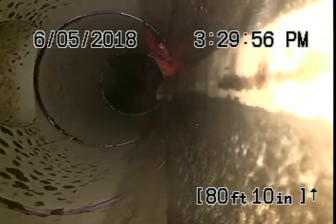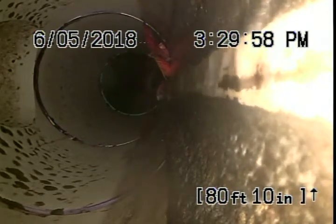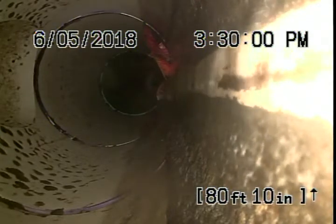Drop in some leaves. Up, there they are. That's going to let us know we've made it to where we wanted to go. Perfect. This line is in desperate need of a good knocking and jetting. It's going to be quite a bit of work.